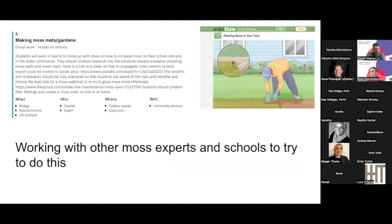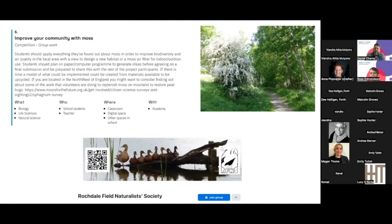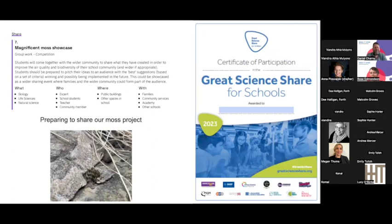Every time I think I've got enough moss experts, somebody else will get in touch with us. Last week I had another moss expert from Rochdale get in touch. There's a big celebration of nature happening at Heaton Park in a few weeks. So this experience and the Make It Open project, I think it's just going to continue to grow, and it's going to interweave into our curriculum and into projects that we do as a whole school for a long time to come. I could talk all day about it, but that's a quick overview.